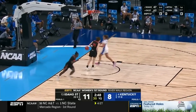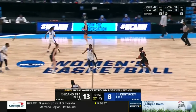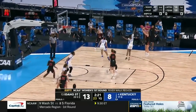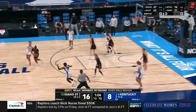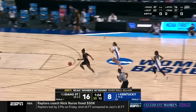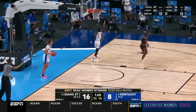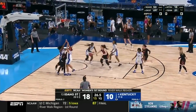Konate said, give it to me. We have one player that starts with that intensity. It spreads throughout the rest of the team. The kick out to Callie Bourne, no problem. Konate, you better send that pass in with authority or she's taking it away.